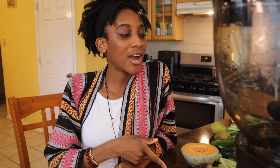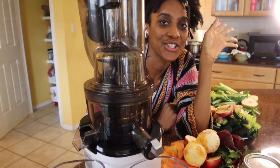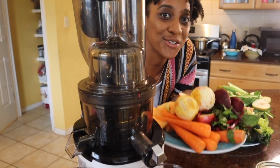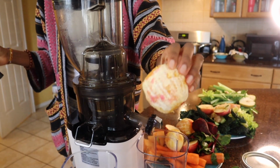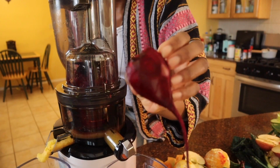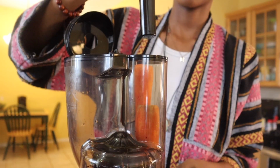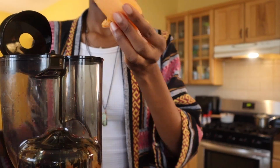So let's go ahead and start to wash these fruits and veggies and get to juicing. Okay, I'm trying to fit into the camera. I hope you can see it. Now let's go ahead and start to juice these wonderful vegetables. I'm actually gonna be leaving the seeds inside of these cantaloupes because they add a little bit extra protein, and it's fine.